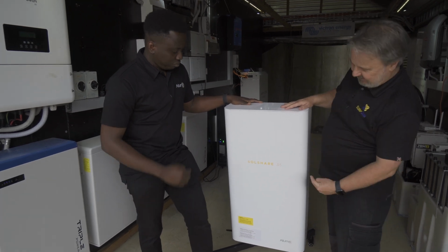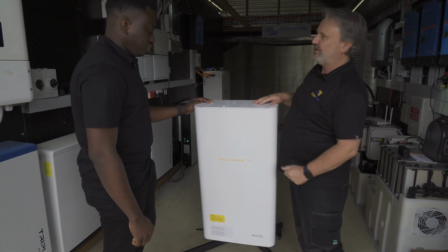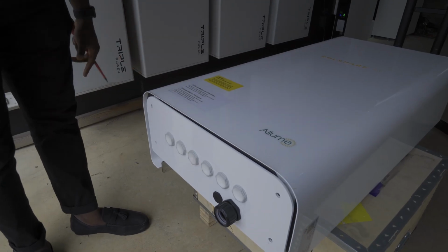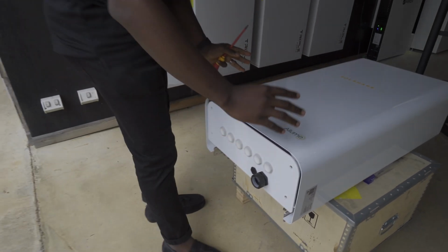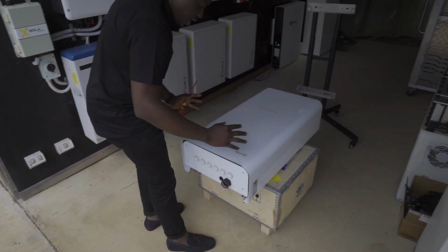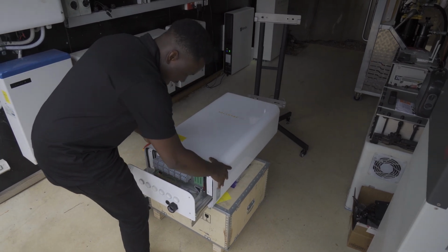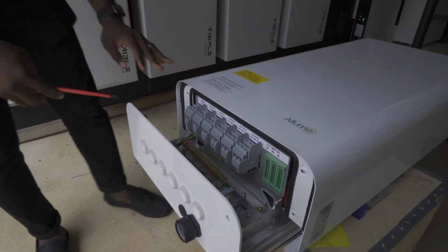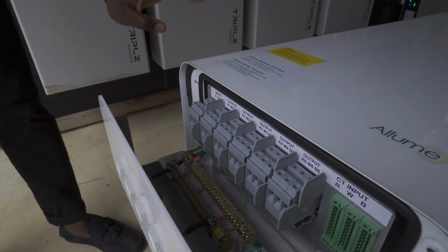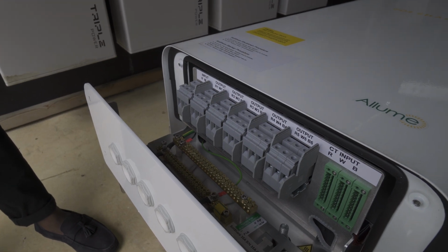Well, let's have a look at the guts of the unit. We'll tip it on its back, take it off the stand, and we'll have a good close look. Okay, sure. This is the SolShare 35. So just to access the connection points, we just slide it higher. Once you slide it up, it sits about halfway, or less than halfway. So here we've just got all our internal connections. There's our point of connection.